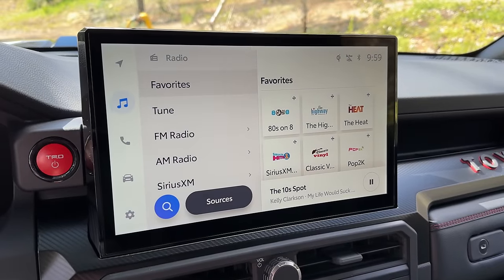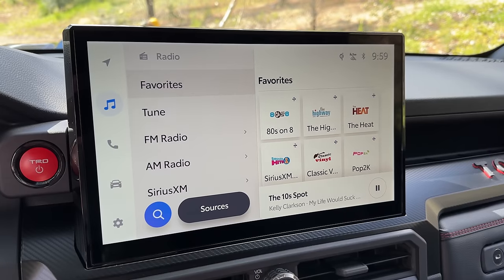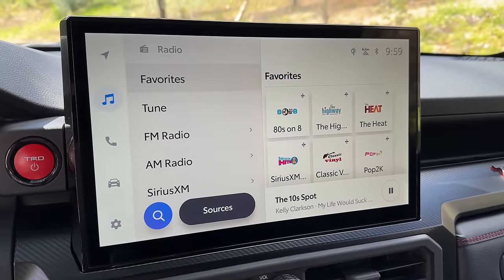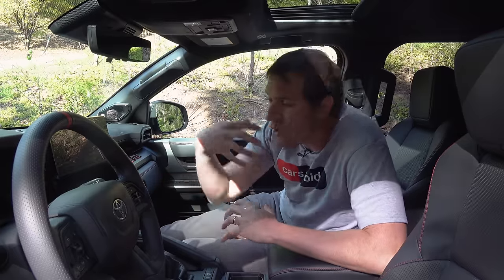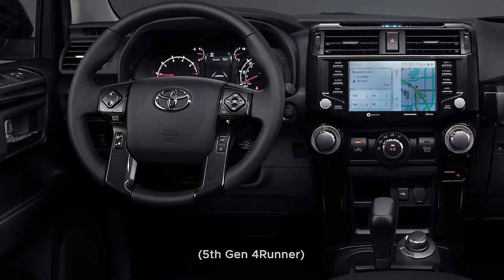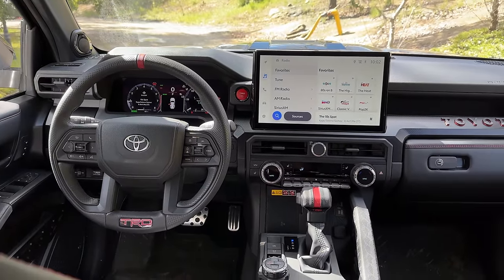control stack. And speaking of this giant center screen, it really is giant, and it's the new infotainment system that's rolling out in basically all of the other Toyota models. The 4Runner has kind of been stuck in an old era with old technology, but now it gets the newest, latest, largest infotainment screen, Toyota's latest tech. And frankly, it's pretty good.